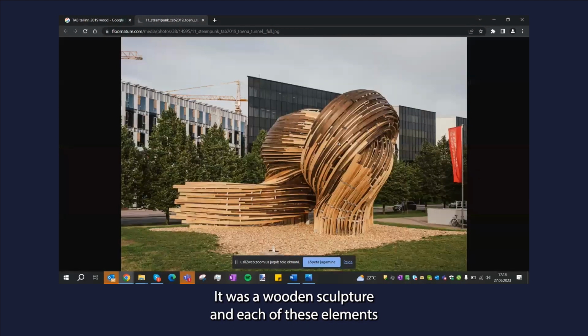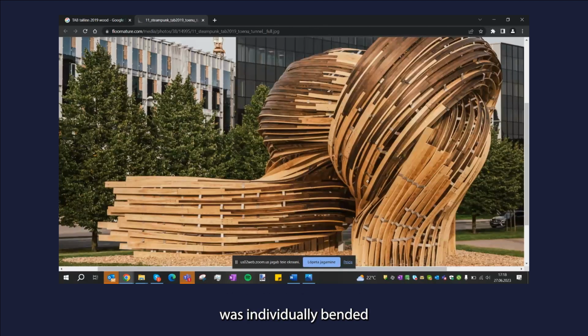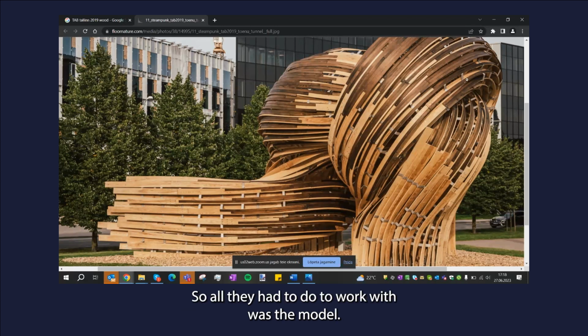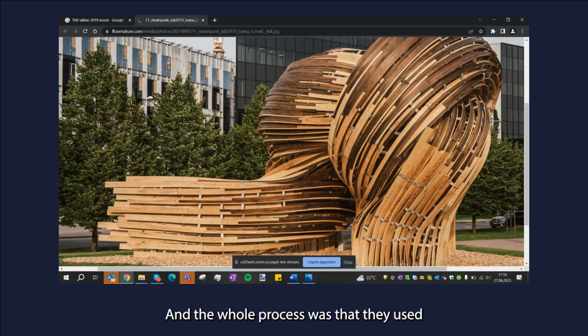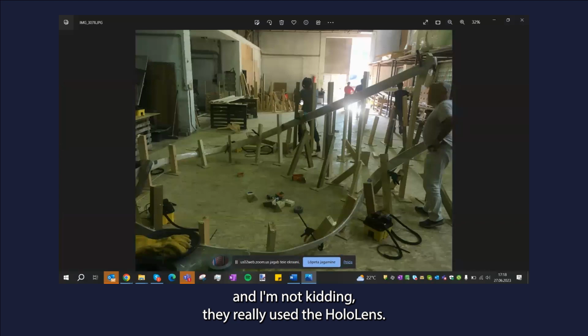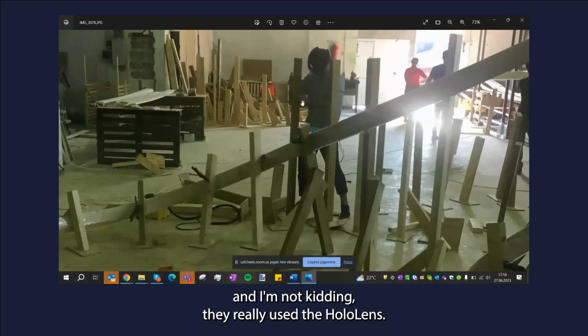It was a wooden sculpture, and each of these elements was individually bent and put together, and it was a 3D model, a BIM model. So they didn't use any drawings. They didn't have any drawings at all. So all they had to work with was the model, and the whole process was that they used, and I'm not kidding, they really used the HoloLens.